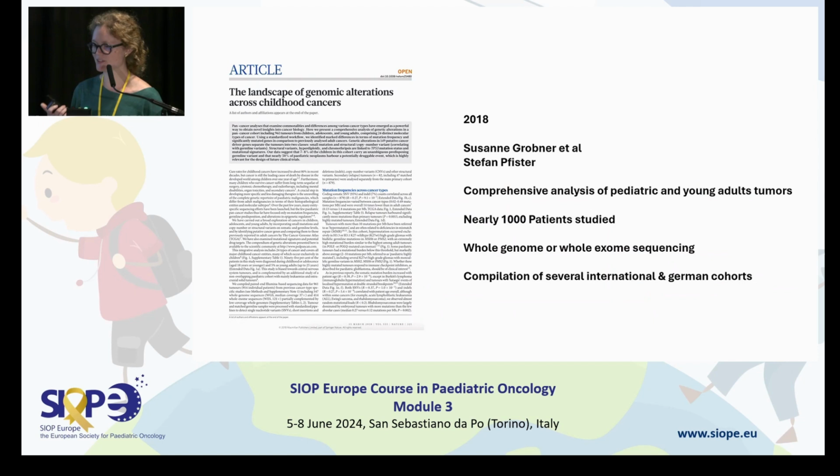So, the landscape of genomic alterations across childhood cancer. It was published in Nature in 2019. It's mainly the work of Stefan Pfister and German colleagues with international collaborators. This paper is a comprehensive analysis of pediatric and young adult tumors. It represents nearly 1,000 samples of pediatric cancer and young adults, and the analysis was composed of data from whole genome or whole exome sequencing. This paper was possible thanks to the gathering of a variety of different cohorts, mainly German cohorts, but also from other countries.